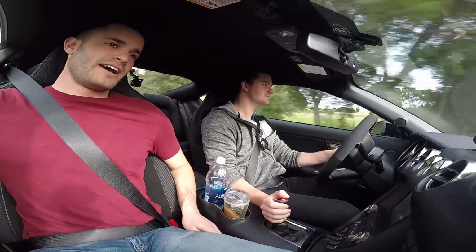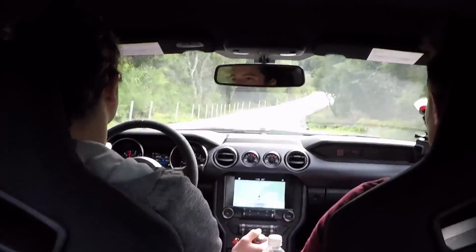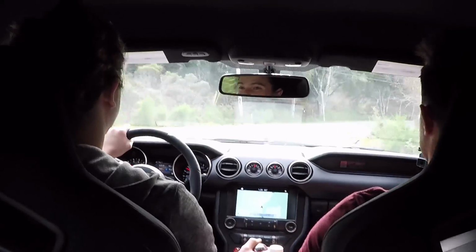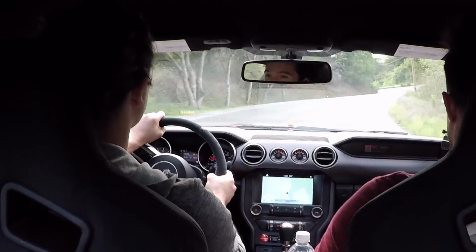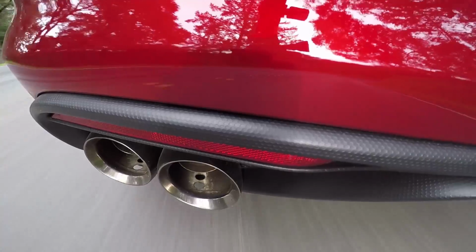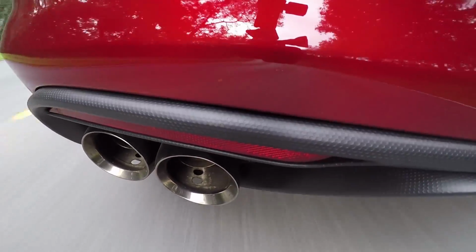Goodbye, live rear axle. Yeah, but it makes a world of difference. I mean, you can feel it right now. This thing just feels glued to the ground. Yeah, it's great, man. I don't want to say Ford Mustang, but it took them this long to get independent rear suspension. Yeah, but they did it right. Yeah, they're finally here. And for a car like this, it's awesome.